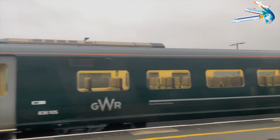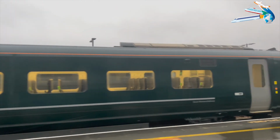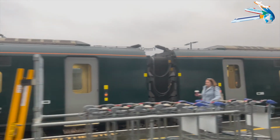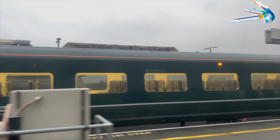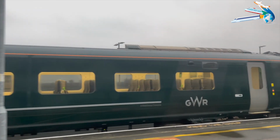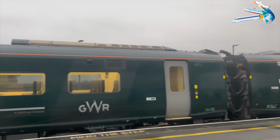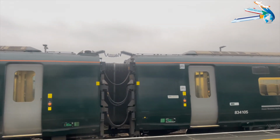Right, overall the sleeper train, definitely worth doing. It has some unique features, but overall it was a very good trip, and well, I've said it a couple of times now and I'll say it again, it is definitely worth doing, including the other sleeper trains that are available in the UK and of course around the world.